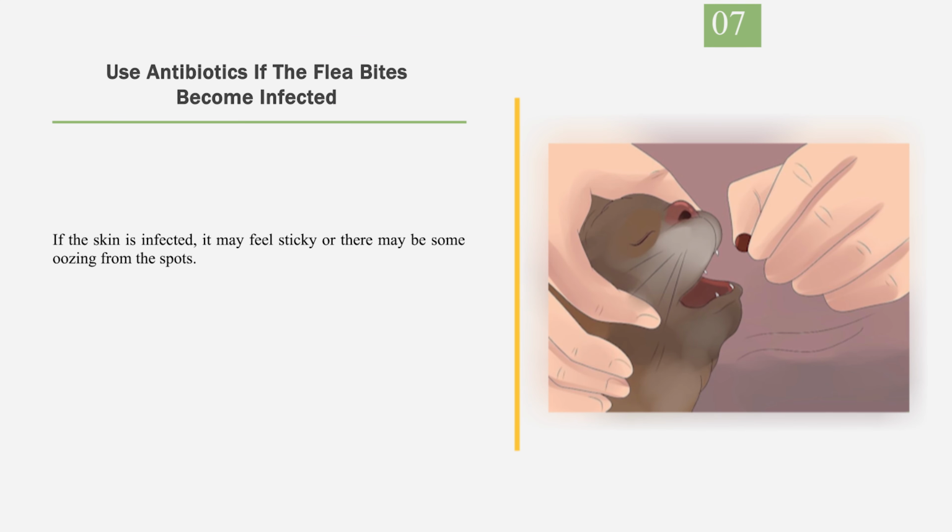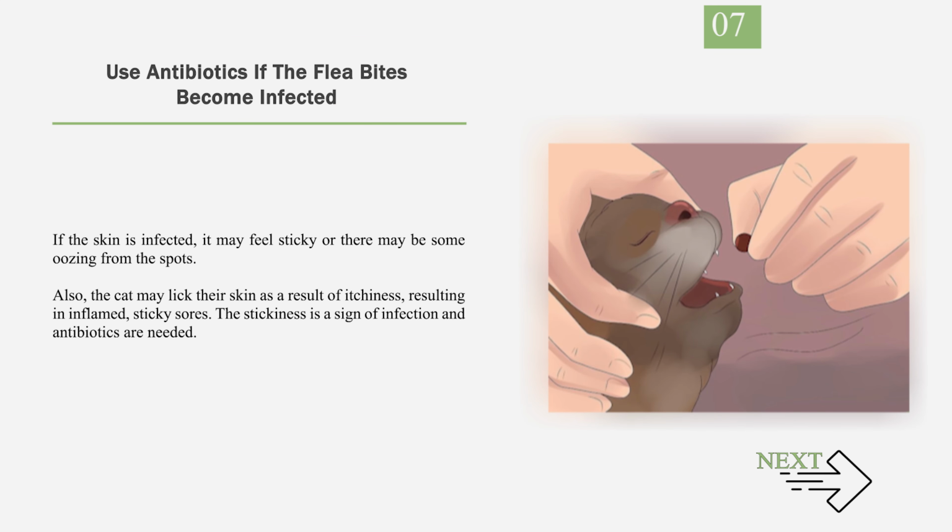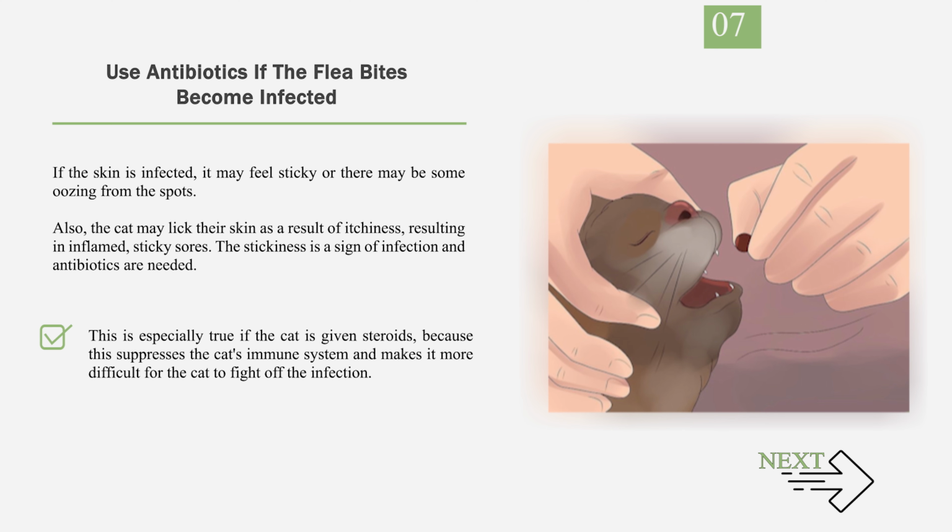Number 7. Use antibiotics if the flea bites become infected. If the skin is infected, it may feel sticky or there may be some oozing from the spots. Also, the cat may lick their skin as a result of itchiness, resulting in inflamed, sticky sores. The stickiness is a sign of infection and antibiotics are needed. This is especially true if the cat is given steroids, because this suppresses the cat's immune system and makes it more difficult for the cat to fight off the infection.